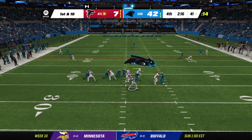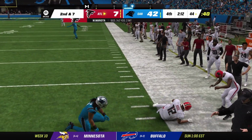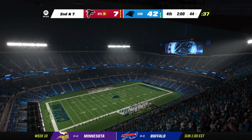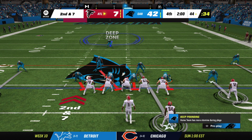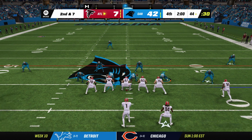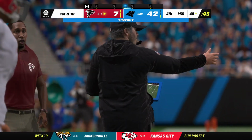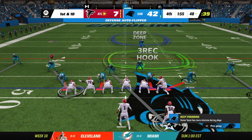To throw, Mariota. He'll get this into the hands of Hodge. So the completion good for just 3. And that'll bring up second down. Just 2 minutes remaining here in the fourth quarter of what has been a one-sided affair. From the 44, Mariota. And complete to Drake London. So fresh out of the 2-minute warning, and here's another timeout taken with 1:55 remaining.